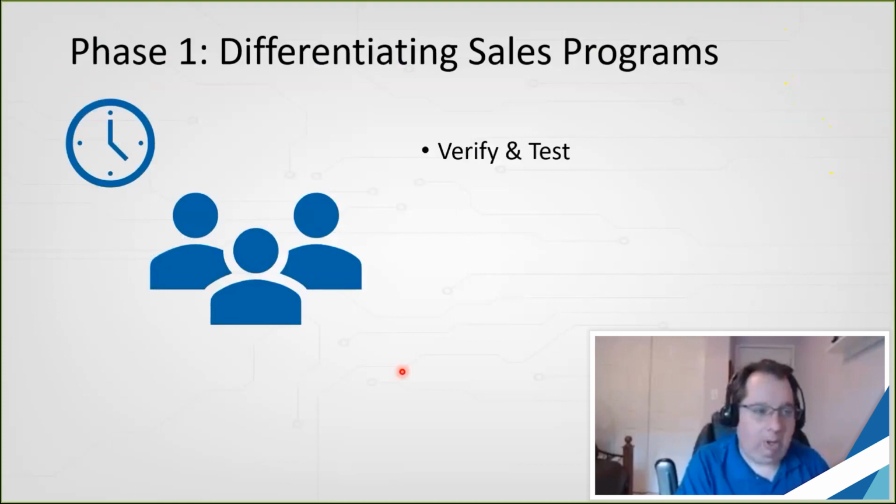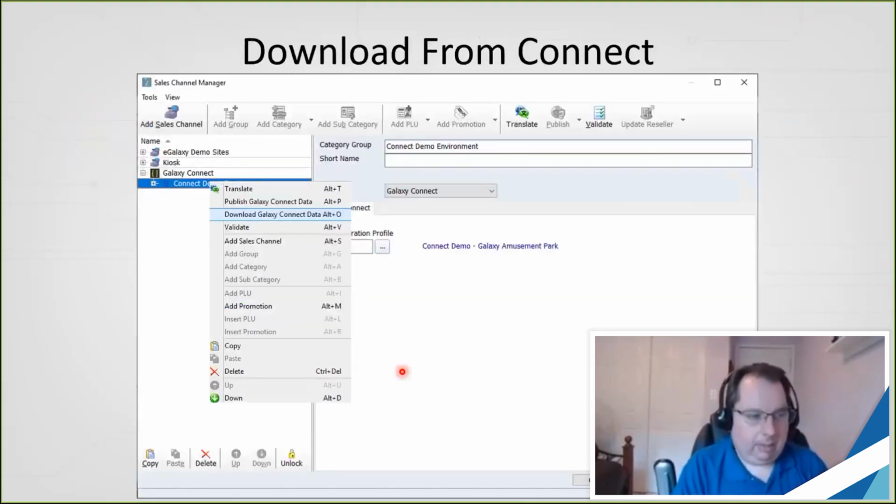Your supply partner manager may set up some time to review with you, make sure everything is in agreement. They may run some tests on their side, try to send down an order using that new sales program, make sure it flows through. And once they've verified, tested, and configured, they'll let you know. And then all you have to do is, again, download those changes.